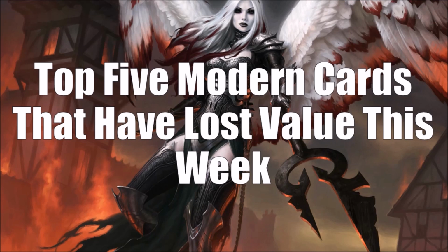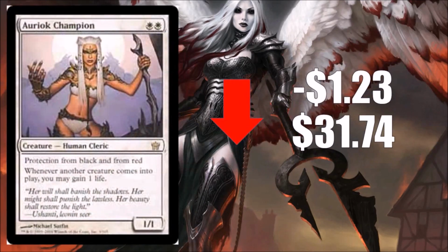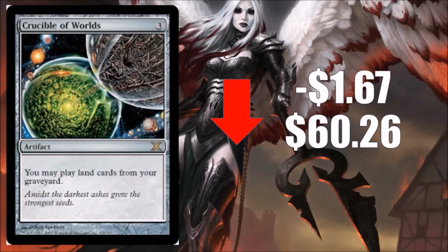And like I said at the top of the show, we're not going to see a whole lot of movement here, but let's start off with the cards that lost value this week. Coming in number 5 is Auriok Champion, down $1.23 to $31.74. Number 4 is Crucible of Worlds. This is the 10th edition version, down $1.67 to $60.26.